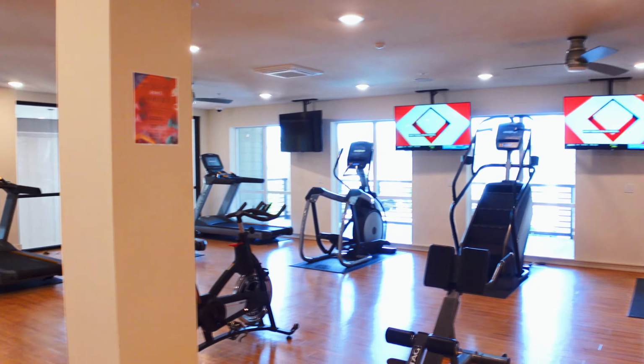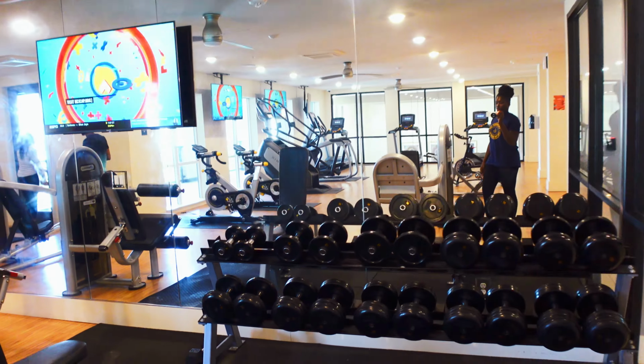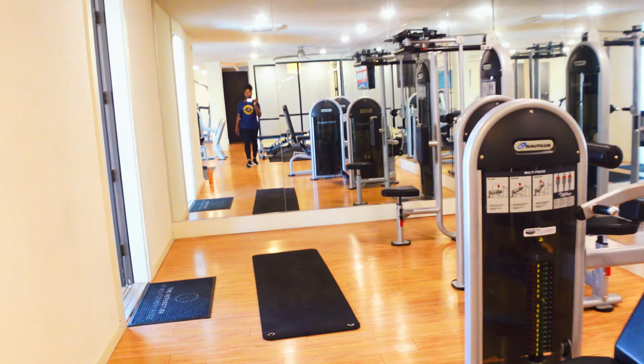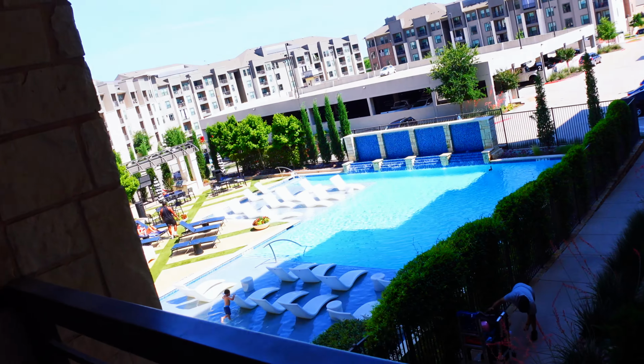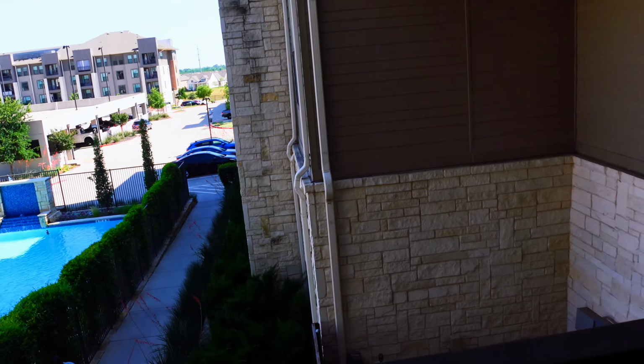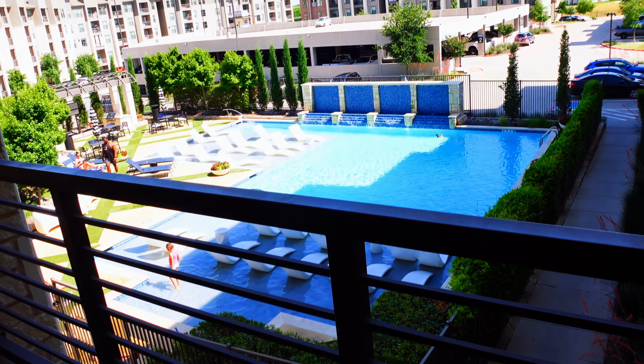Next up, let's dive into the gym. This isn't your run-of-the-mill apartment gym. It's an expansive single-story fitness center that's teeming with top-tier workout equipment. Lastly, we come to an absolute gem of apartment B, the lavish swimming pool. It's a slice of an oasis right in your backyard. The large luscious blue pool gleams under the sunlight, inviting you to dive in and escape the heat.